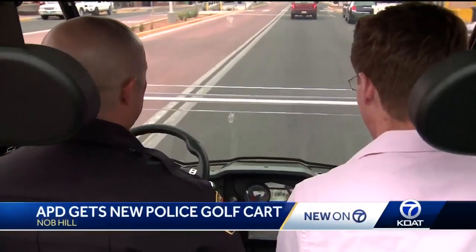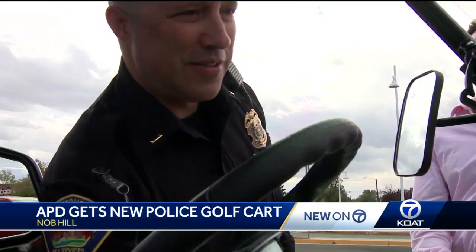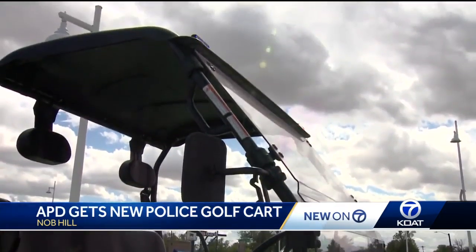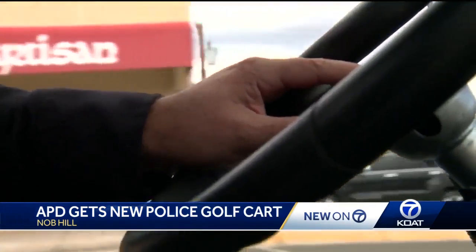Is it a golf cart or a cop car? Let's call it both. What we got here is our first police golf cart. It has flashing police lights, big wheels and tires, and that thing is zippy.